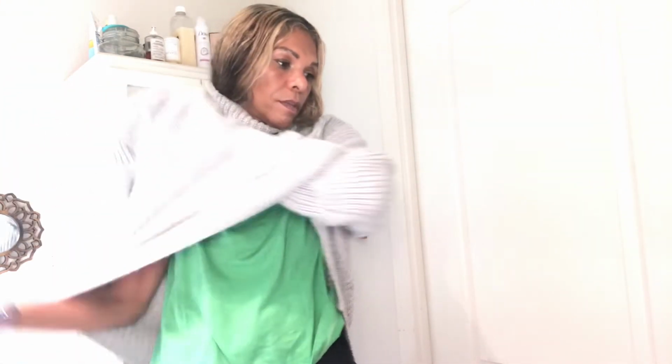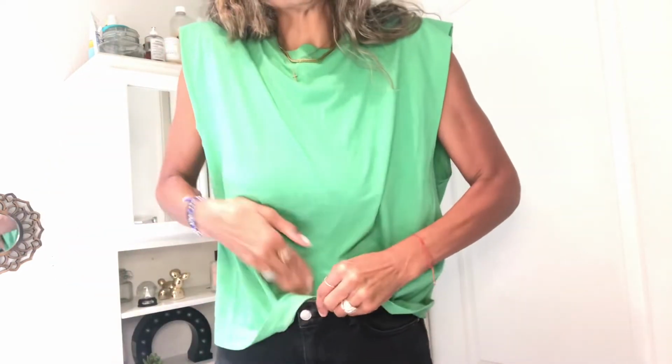Also, I wanted to show you, take this off. I love this green t-shirt. The green t-shirt is from H&M. It's a little big. I probably should have got it a little smaller, but I do like these mom jeans from last year.